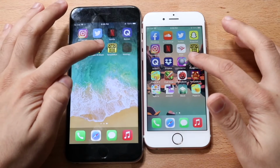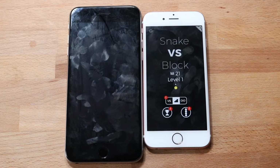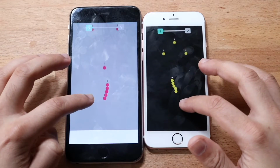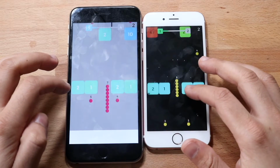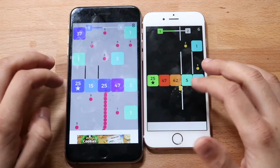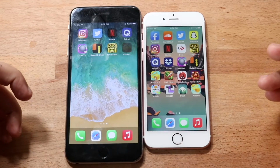Snake versus Blocks 3, 2, 1. And there you go. The iPhone 6S again was the faster one. 6S Plus just a little bit behind. As always, getting into a little bit of some gameplay. I don't really think there's going to be that big of a difference here, considering they're both fairly the same. But we're actually seeing some pretty big differences, which is so surprising to me.